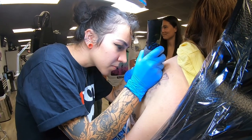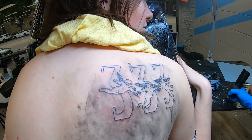She was super happy with it. I was really happy with how it came out. It was really dainty, really delicate, and it really encompassed what she was trying to achieve with it.